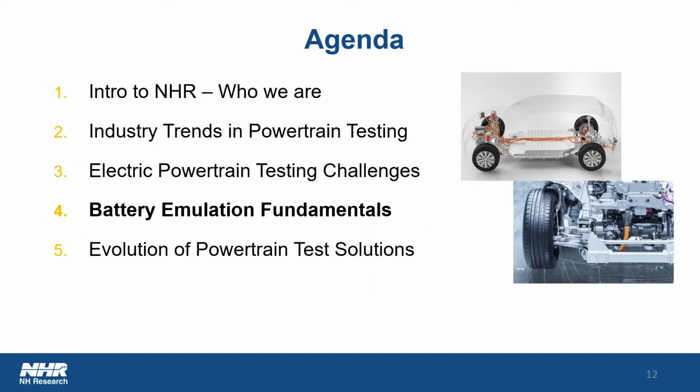So we've now covered some of those challenges of powertrain testing. The next thing that I want to cover is not only what is battery emulation, but why it should be considered over a real battery or DC source, as well as some of the key characteristics to look for in a battery emulator.